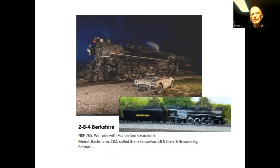L&N, of course, had 2-8-4s also, but they were called Big Emmas, and they were not exactly the same locomotive. They were, I think, about 6 inches longer than the Berkshires, and the name Berkshire came from the fact that the first time it was run was in the Berkshire Mountains of Massachusetts.